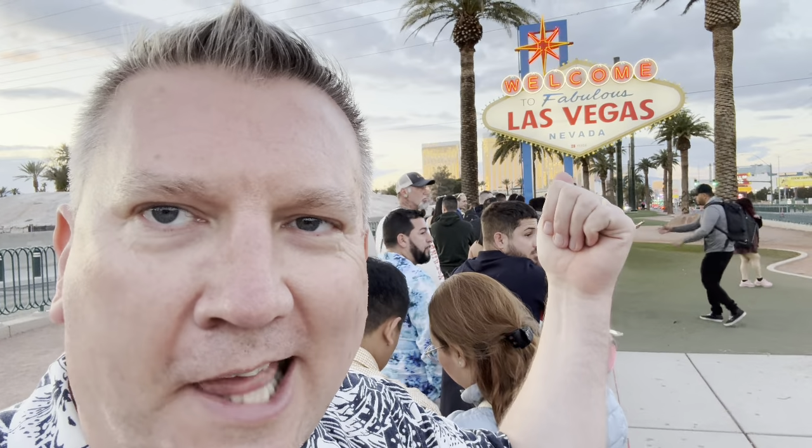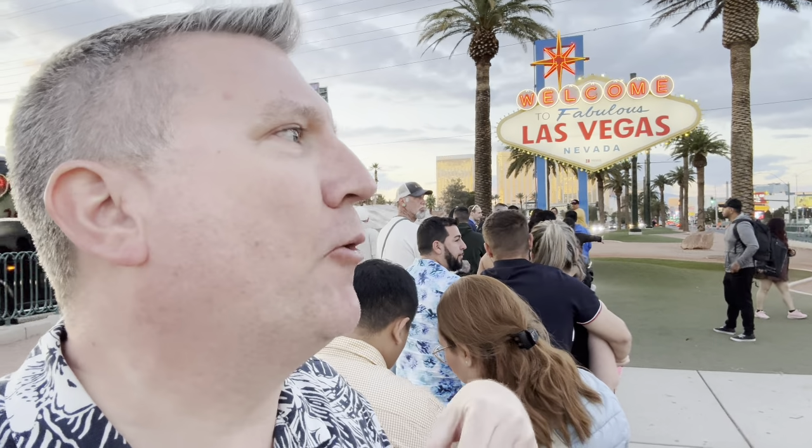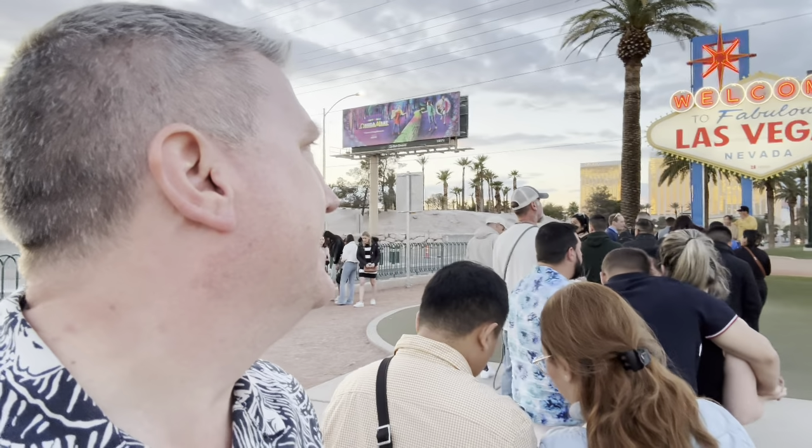We're at the world famous Las Vegas welcome sign. We're about to have our photos taken in front of it, but we're just gonna wait our turn. There's a fair few people in front of us. Not long to wait though.